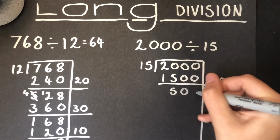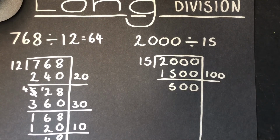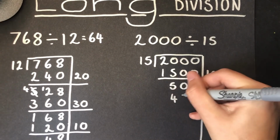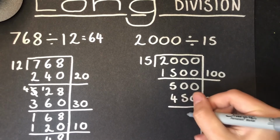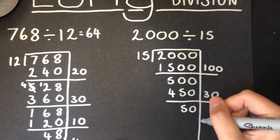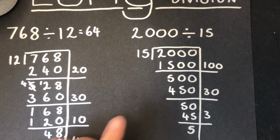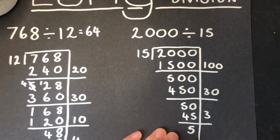We've got 500 left. Okay, now I'm thinking about blocks of 150, because that would be 10 15s. How many 150s could I get into 500? Well, 150, 300, 450. So I can make 450 using 30 blocks of 15. Let's take that away. I've got 50 left. Okay, so if I used 3 15s, that would get me to 45. And then I've got this 5 left over, but I'm never going to be able to make 5 out of blocks of 15. So that becomes a remainder, which we are going to write as a fraction.